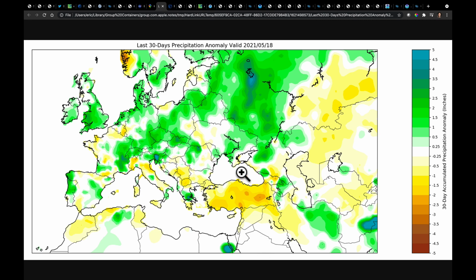A last quick international update on Europe. Black Sea is here. Notice the Russian wheat belt and parts of eastern Ukraine have been wet over the last 30 days, as has a lot of the interior of Europe. Turkey has shown up as one of our driest regions. Just something to take note of here.